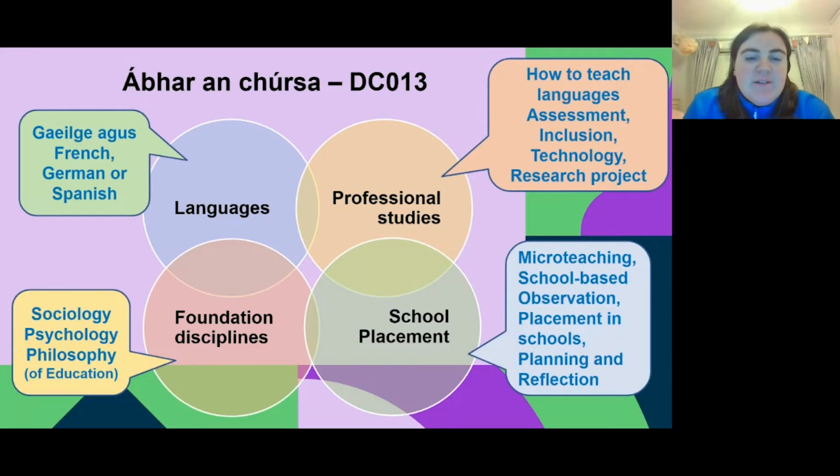The processes in the brain that occur when we're teaching languages and how we can use our knowledge of that to better teach languages. Assessment, how we assess, how best to assess, different ways of assessment, looking outside the box when it comes to assessment. Then you have inclusion. So how do you ensure that all students in your classroom are included, have equal access to the learning?